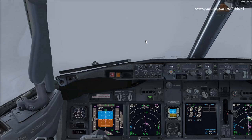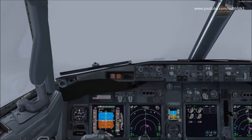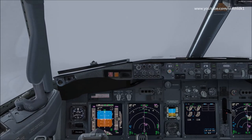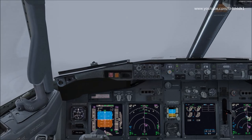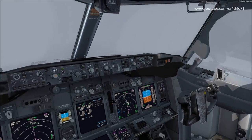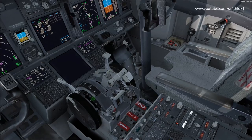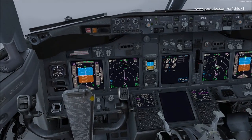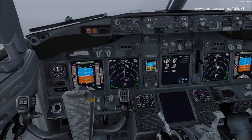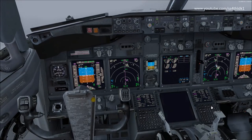Zulu uniform with a radio check? Delta Echo Zulu uniform, 825. Thank you, Delta Echo Zulu uniform. Transavia 6 Bravo, descent flight level 100, hold at river. We are level 100, holding over the river, Transavia 6 Bravo.